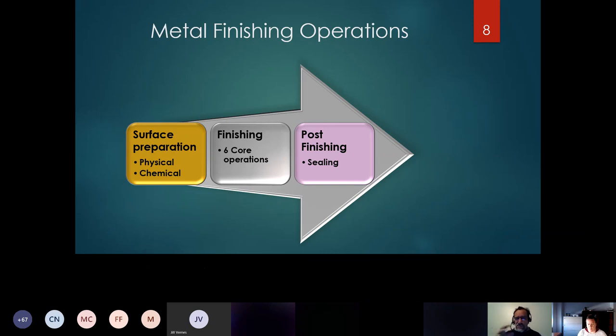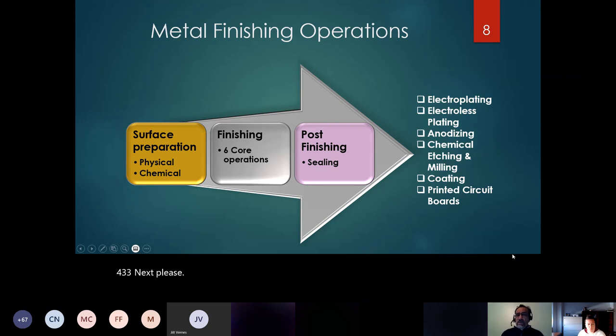The next process is the actual finishing. And here we have 6 core operations that, if a facility is doing one of these 6 operations, it will be subject to the federal regulations under 433. Next, please.